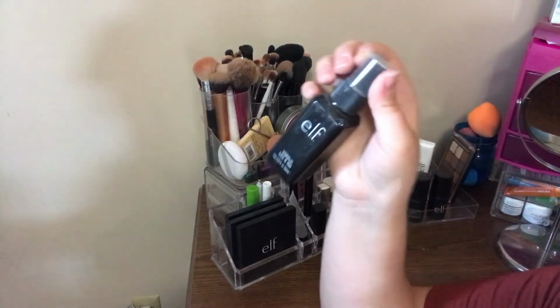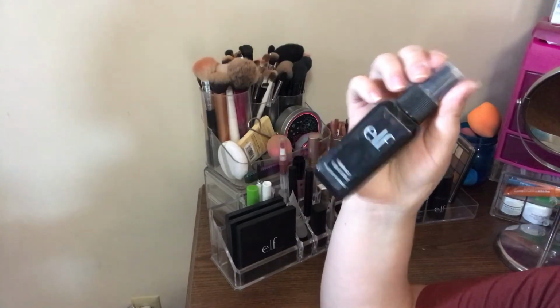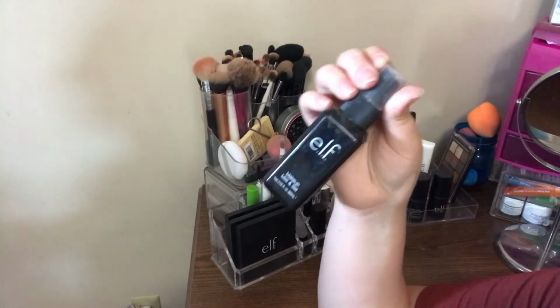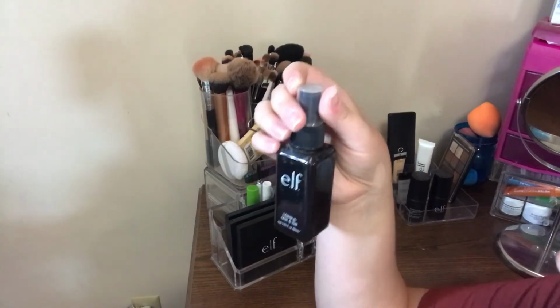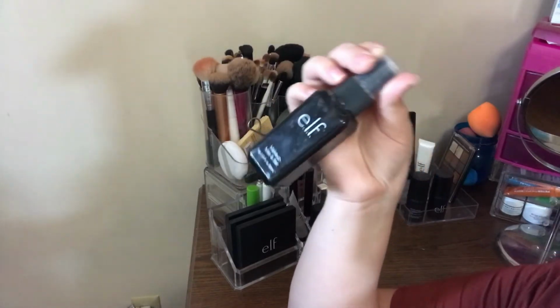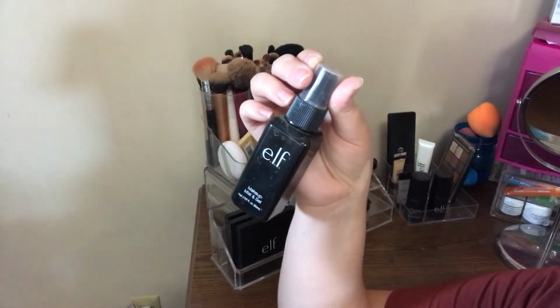And then lastly, I'm going to be using the E.L.F. Makeup Mist and Set. This is one of my favorites. I think this was the very first setting spray I ever tried. This one I only have about this much left in there, so I'll probably end up using it up this week. Maybe. I don't know. Maybe not. But this is really good, really inexpensive.